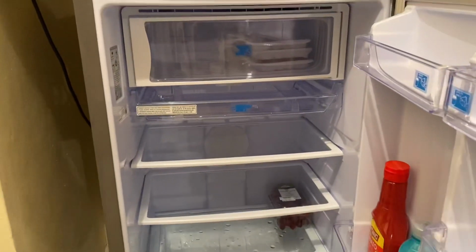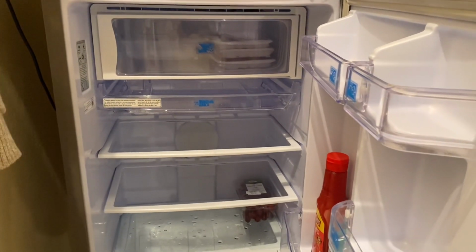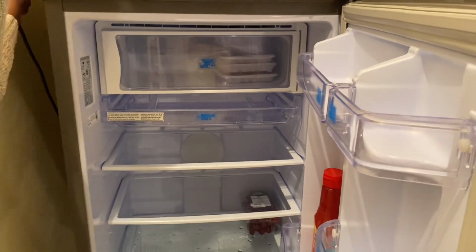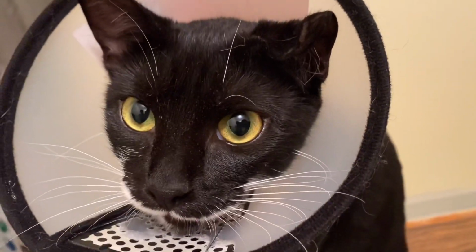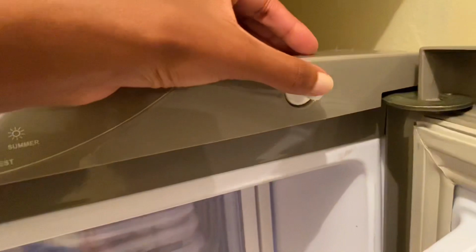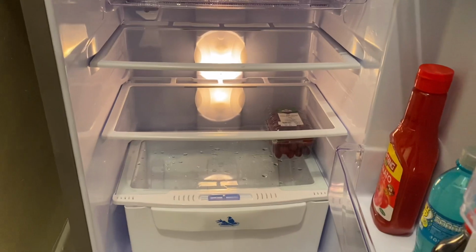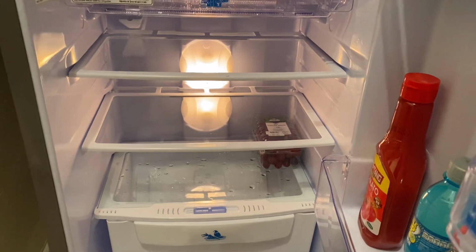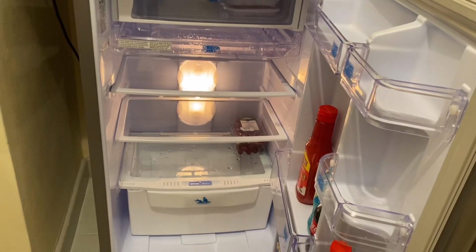The fridge has been cleaned and it's ready to turn on. Turn it on. It's been 8 hours. Okay. It came on. Oh my goodness. Oh, this button. Okay. Looking good. It definitely has a sound. It's noisier than I'm used to. My LG fridge is much quieter. I love it. I admire this fridge.